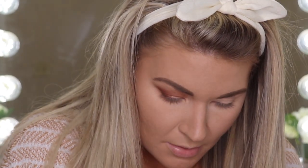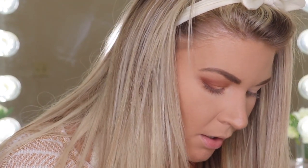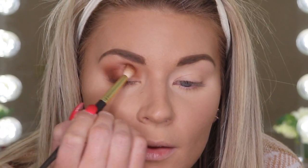I really like that shade a lot. Alright, now I'm going to go back in with the Smith 230, and I'm going to go back into Set in Stone, Call Me Back, and I'm just going to go over that and blend these edges. Using tapping motions.